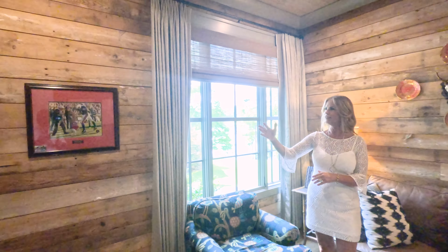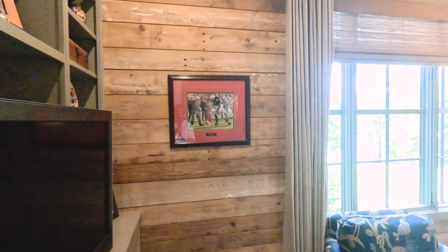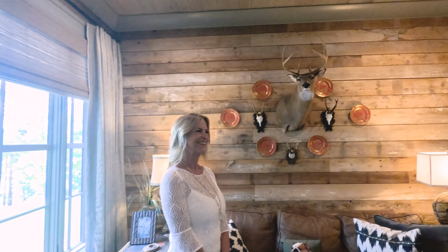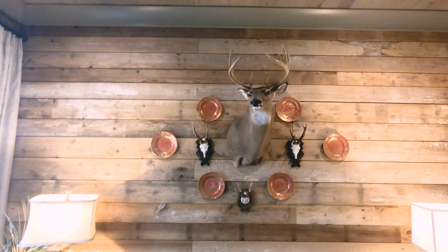And I see he's got some of his sports stuff back here. Yes, and some of his hunting trophies. The boys have a few trophies of their own, so we thought this might be a good room to hang one of them. They took the rest with them.